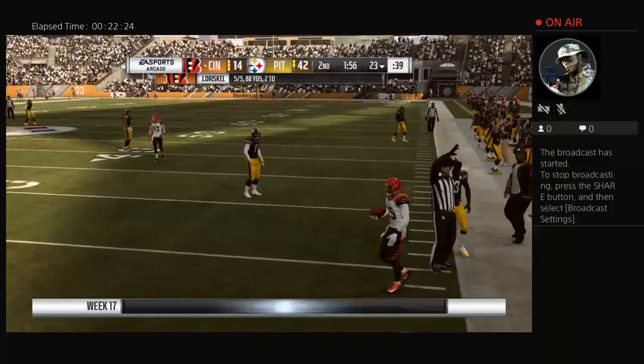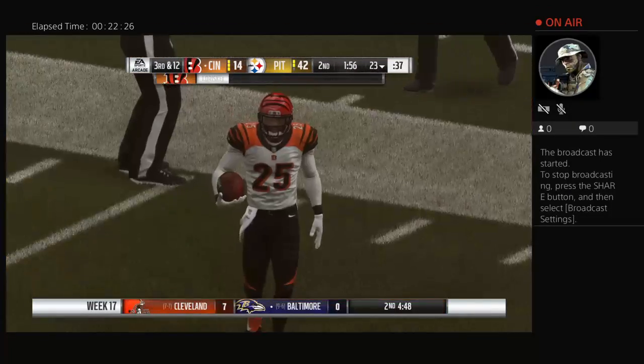Underneath, this is Bernard. It's a loss of 2, now 3rd down.